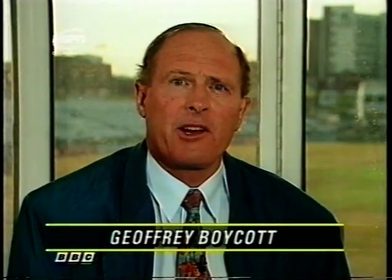Well, for 2 sessions it was all England. They took full advantage of a very placid, easy-paced pitch. No pace, no bounce. First time for 17 Test matches that the openers for England have given them a really good, solid start. I thought Michael Atherton in particular played really well. He looked comfortable against the spinners and the seam. In fact, I counted only twice did he play foolish shots. Nick Knight, well, he was slow and careful at the other end and he was a good foil.